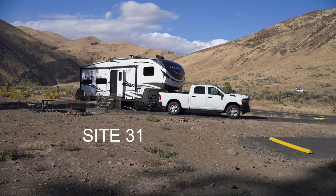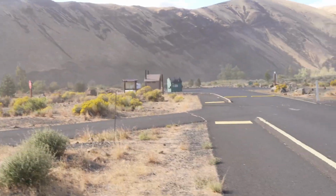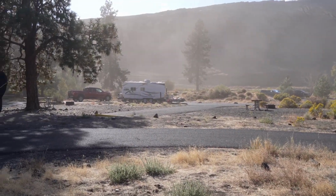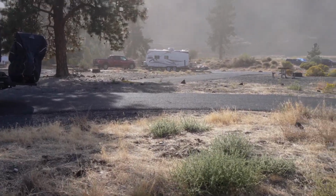Yeah, it's great. We got site 31 here in the campground. And we got here on a Tuesday afternoon, and boy, there's hardly anybody in the park here. You can see behind me there. Oh, over in there, those are several sites there. And I'll swing the camera around here. Campground's probably about less than half full.